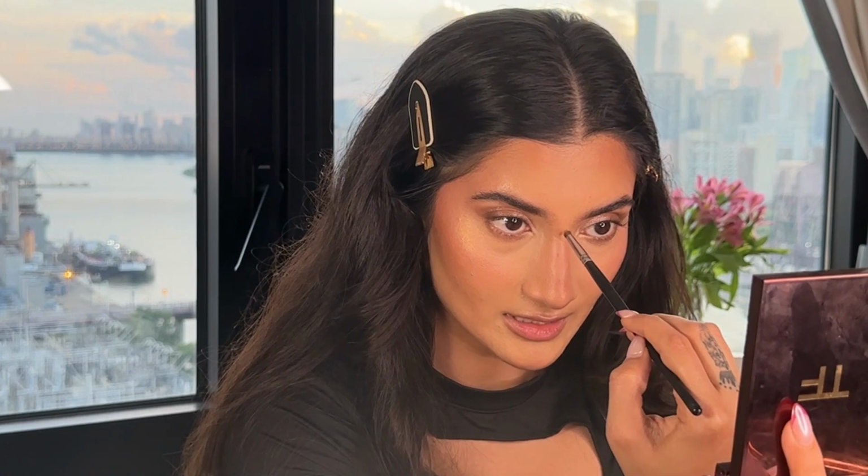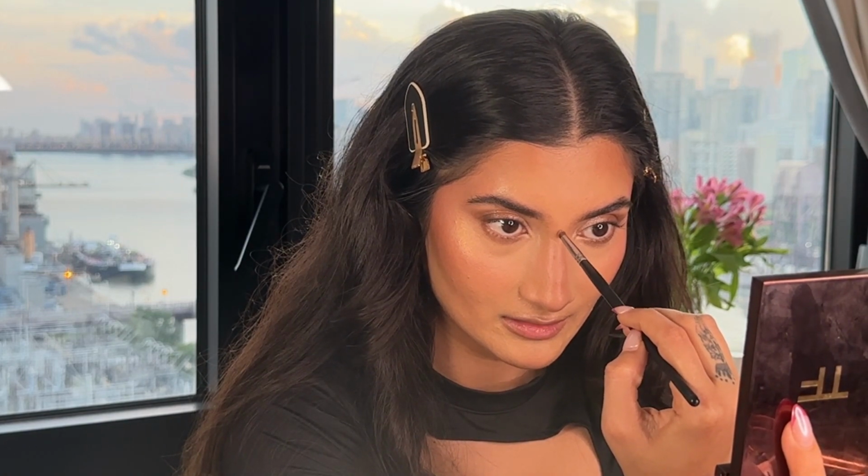Now being very precise, adding a highlight on the bridge of my nose and slightly blending it here. Taking this highlight on the brow bone. Whatever is left, I'm gonna add it over here, just to bring the entire look together.